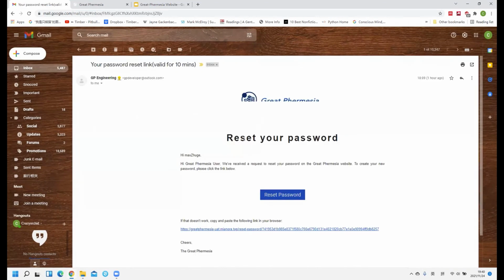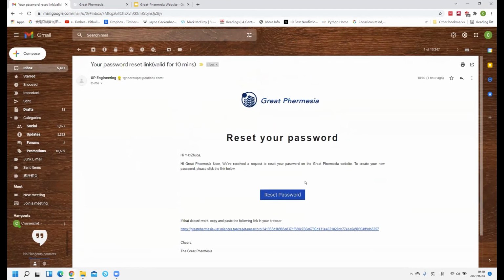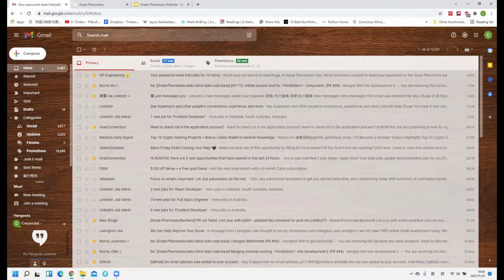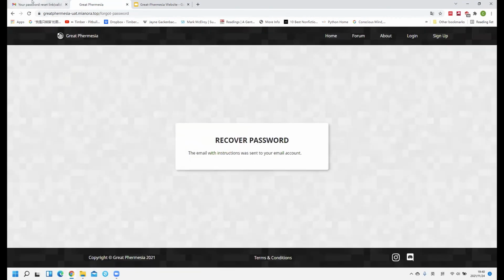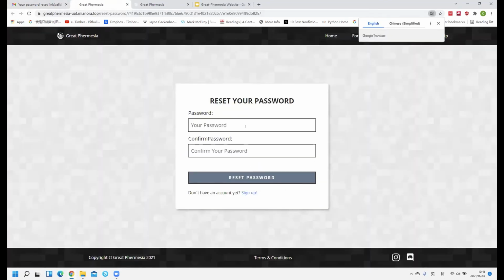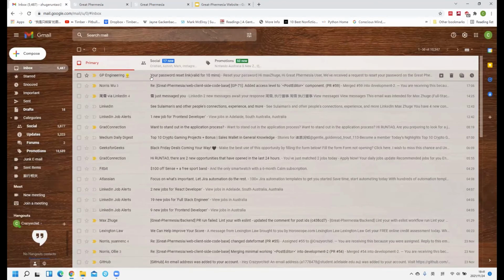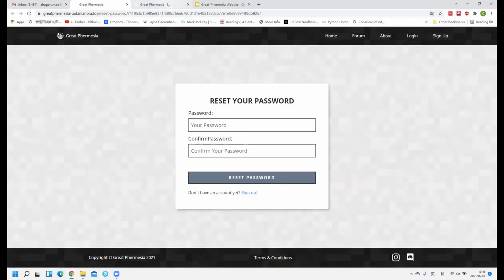Yeah, this is what I did. A normal page should look like this. I tested it before. Let me see if I can get it. No, I can't. Okay, never mind. If I get this email and I click on here, I'm going to reset my password here.